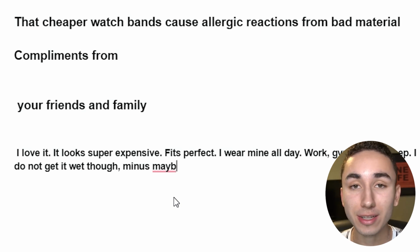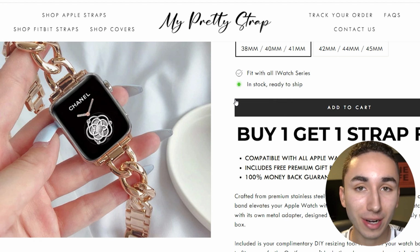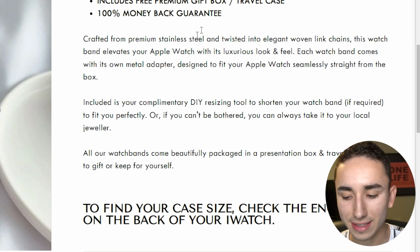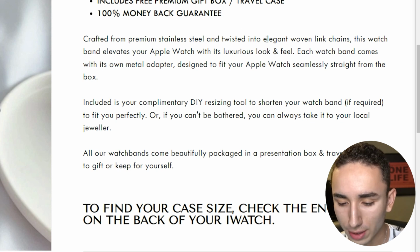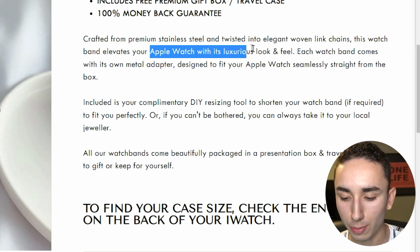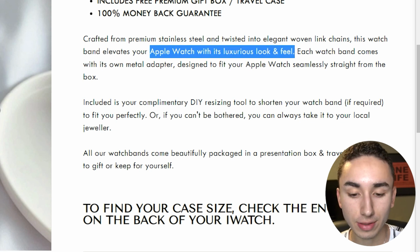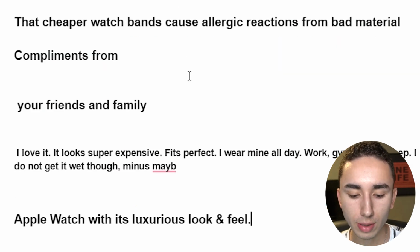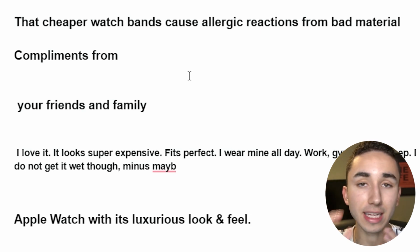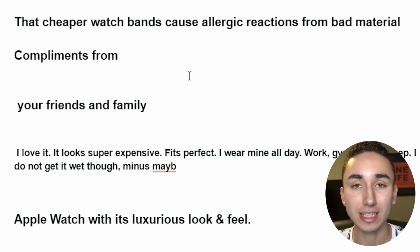But there is another place where we can look for some great ideas, and that's obviously by studying other product descriptions. So for my competitor, let's see if there's any good lines here. Crafted from stainless steel. Yeah, that's sort of boring. This watch elevates and gives a luxurious look and feel to your Apple Watch. That's pretty good. I definitely want to copy that on over. And usually when I'm formatting this description, I'll have different sections where it says customer reviews, and that's where I paste all my reviews. And then I'll have a section for descriptions. And then I also will look at ads for these products to get some benefit ideas as well.